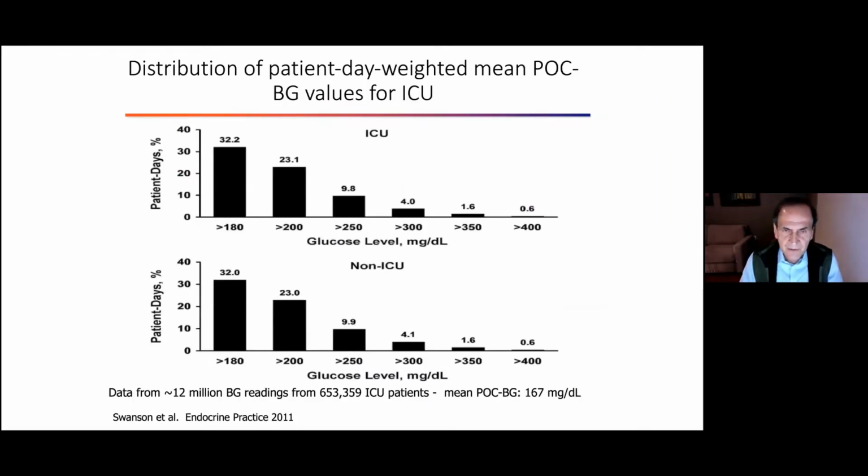This slide is one of my favorites, as it really highlights the frequency of hyperglycemia in the hospital setting. This is data from the group of Curtis Cook from the Mayo Clinic in Arizona. On top is ICU, and on the bottom, non-ICU. These are 12 million blood glucose readings. And what you see is that it doesn't matter where you are, in the ICU or non-ICU, about 32% of blood glucose readings are above 180. If you say, well, 180 is not too bad, what about 200? About 23%, independent of whether you're located in the ICU or non-ICU, have hyperglycemia greater than 200, and about 10% greater than 250.